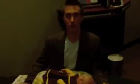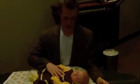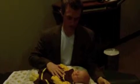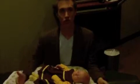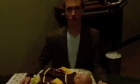I'm Dr. Denny, and I wanted to share with you some exercises that are absolutely essential for kids to help with their neurological development. This is my daughter, Ray Lane, and she is about to be 8 weeks old. Of course, she's not crawling now, but there are some fun games and exercises you can play with them to help their neurological development.